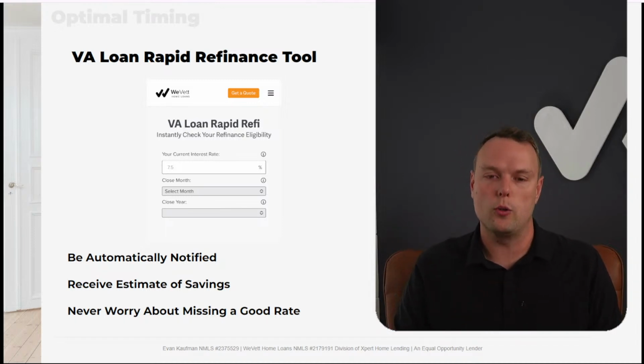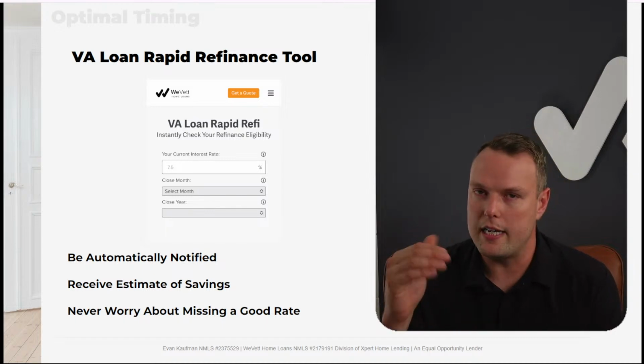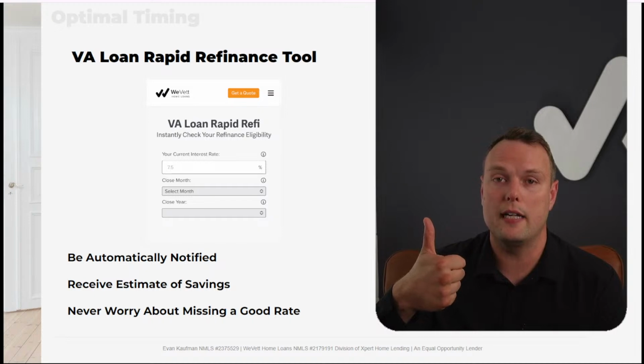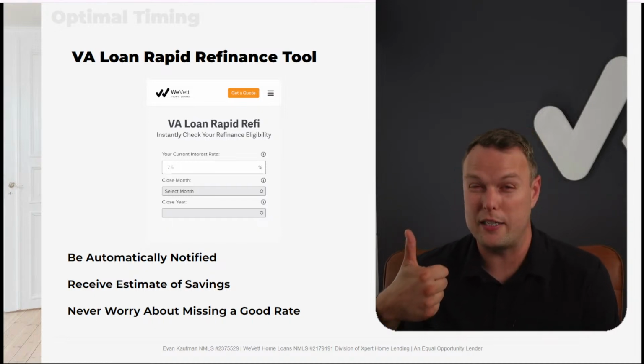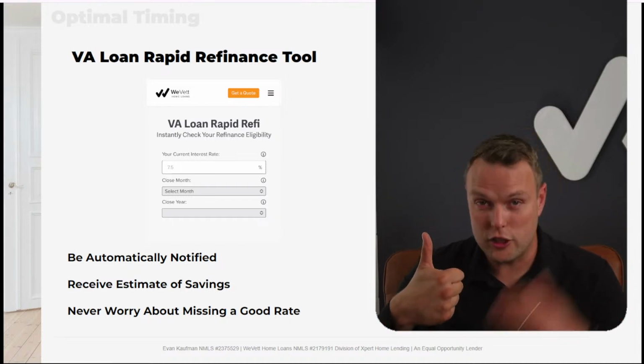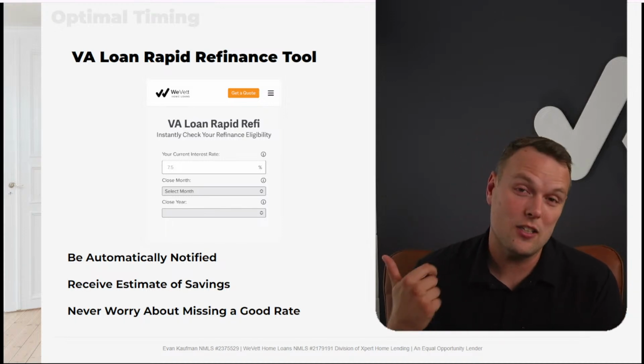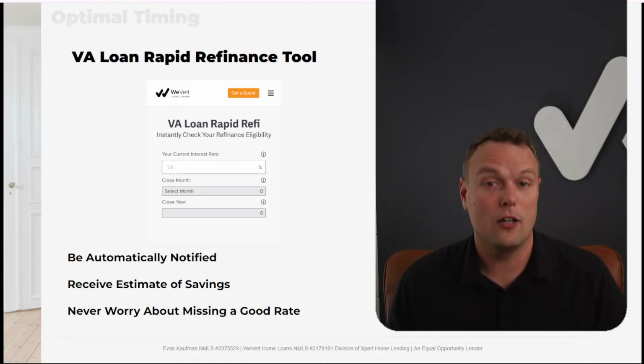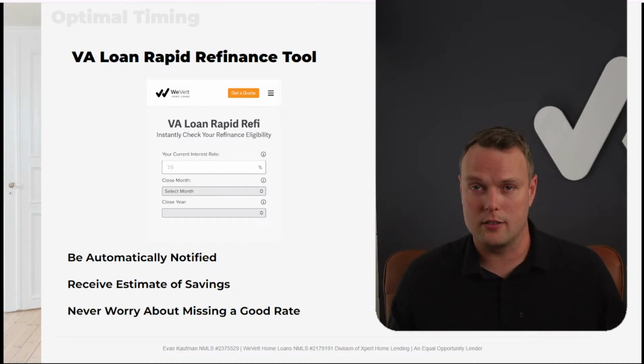Cool thing about this tool, you can go in and put your rate, put your close date, and it's going to tell you 2 things right away. It's going to tell you if you're eligible for a VA refinance based on timeline. Remember that 210 days we were talking about? It's going to check that against what you put in. And then it's also going to see if you're eligible based on the current rough rates that we can offer you. And the rates we offer aren't baloney rates. That's what I like to call them.